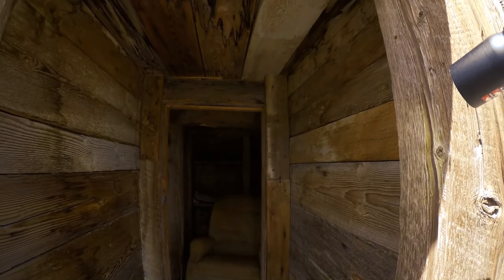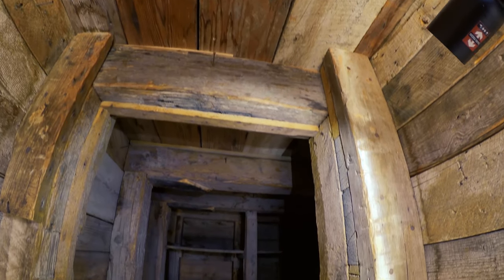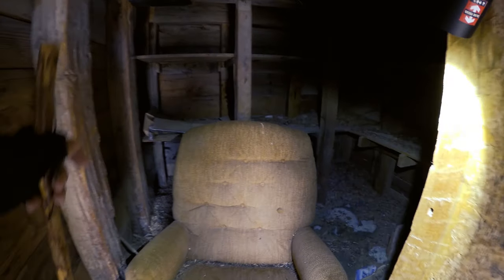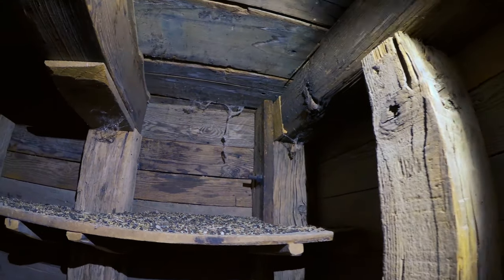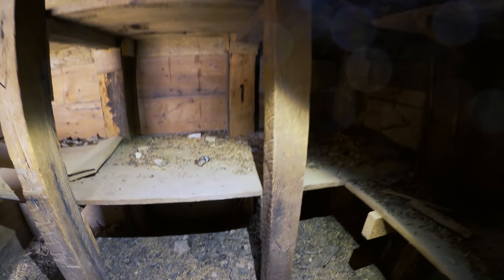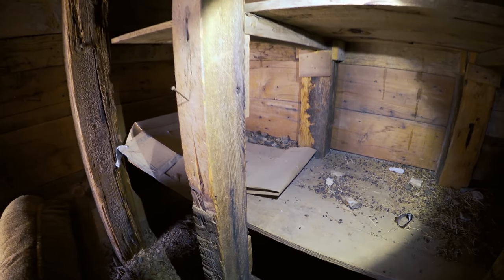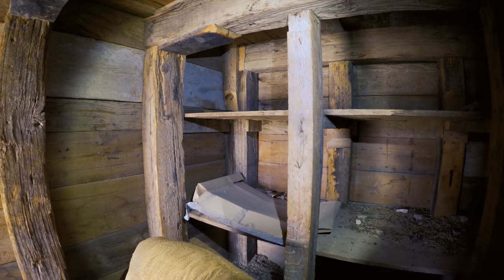Well, somebody drug an old chair in here. Look in here. If I can step around the old chair. There we go. And this is where your dynamite was stored. There's this old sleeping bag on the floor. Not sure what was in that box, but it has a date on it of 2006. Okay, stepping back out.